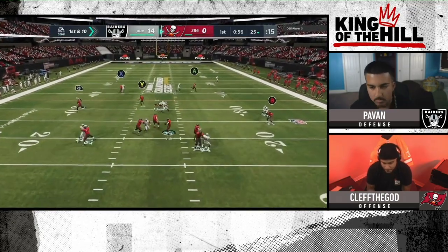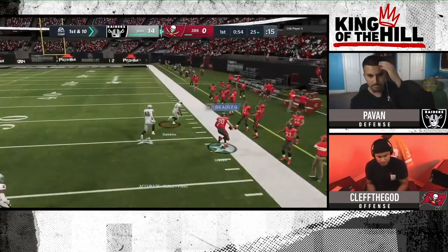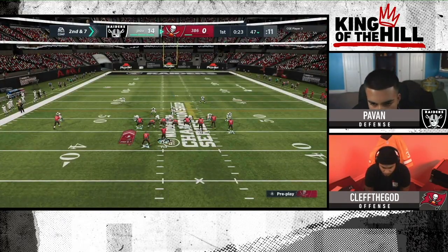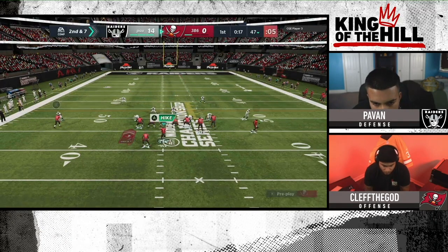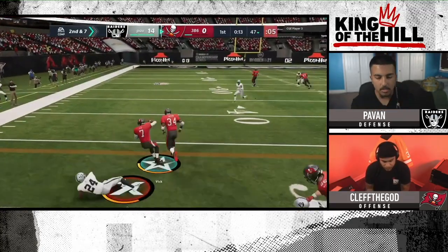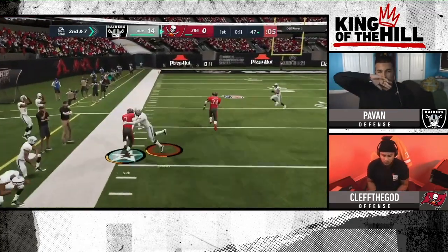First down and 10. Cleff trying to go back to work. Only a 3-man rush that time from Pavan. Interesting, Pavan, Detroit Lion. Did he play for Detroit? Yes. Oh man, I don't remember that stop. The laugh was unnecessary, sir. I feel like we're going to have a word with you afterwards. A scramble, Mike Vick breaks the 10.